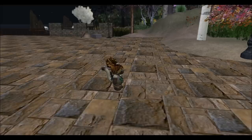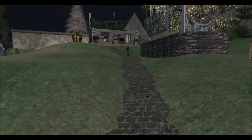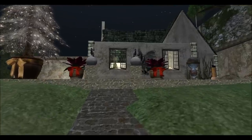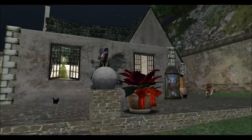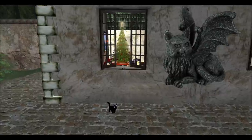Alright, time for us to go see the first location. I'll follow you. And we are in front of the first location that I am going to check out. This is my friend's tiny house. And as you can see, she still has some of the holiday items still out. I'm going to check out more about this house.